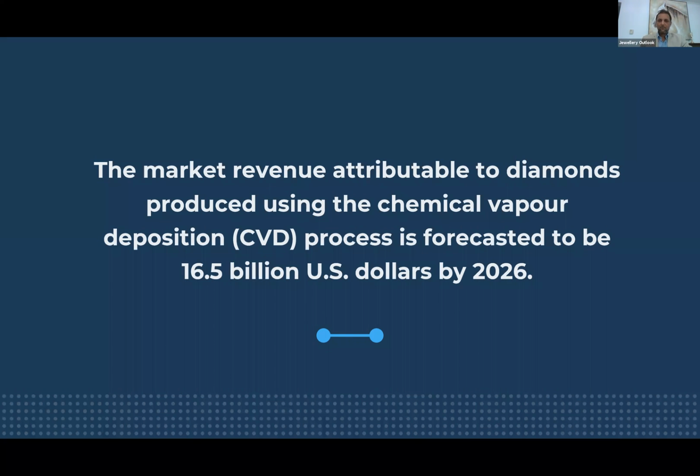If you look at the figures from April 2019 until February 2020, $388 million worth of lab-grown diamonds have been exported from India. Compared to the previous year, it was $326 million in the entire year. That is, from April 2018 until March 2019, India exported $326 million worth of lab-grown diamonds. It has already achieved $388 million worth of exports from April 2019 until February 2020. That is 62% growth year on year. This is a figure that has really shocked a lot of people, to see how fast the category is growing.